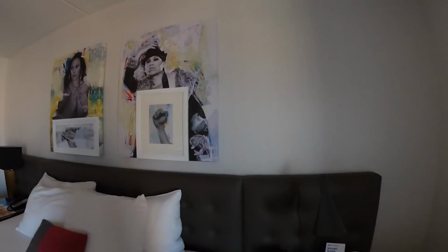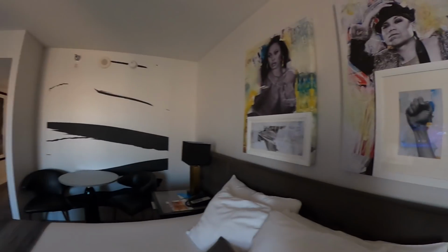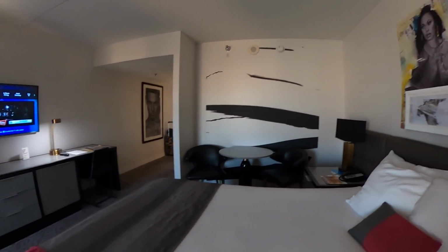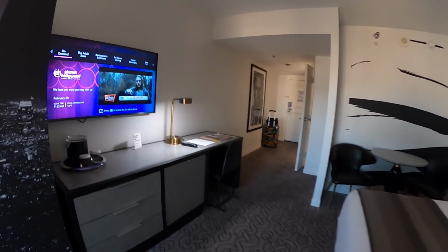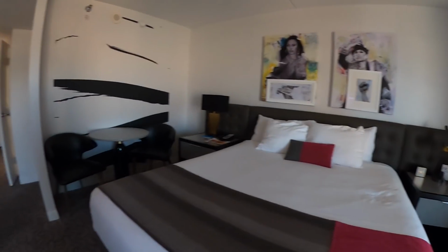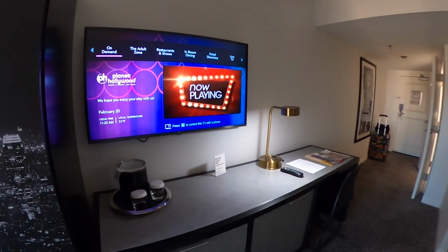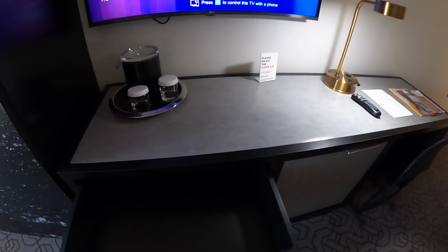This room is so unique. I don't think I've ever stayed in a room that has this much personality. It almost feels like it was designed by some kind of an artist and it's unique to this hotel. Maybe I'm just too impressed by this, but I feel like this is really cozy and really nice. The TV is on, which is a good thing. It means it's working. Let's check out the drawers and see if there's anything in here.